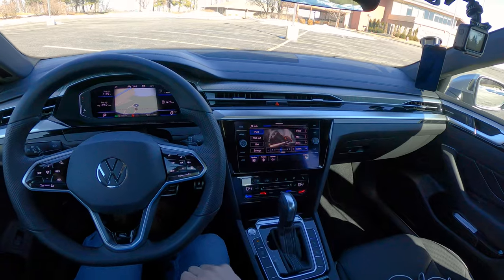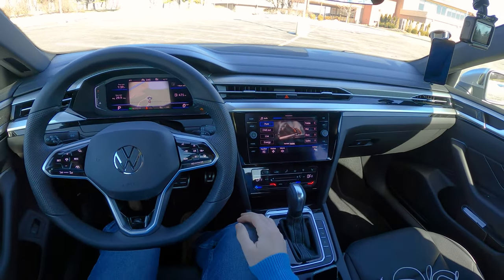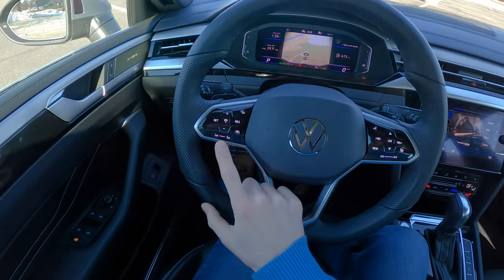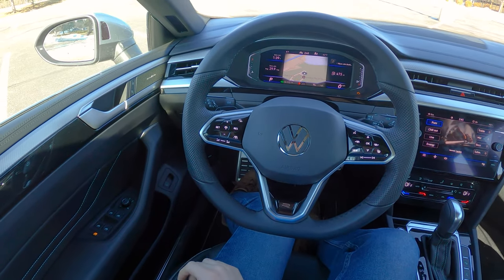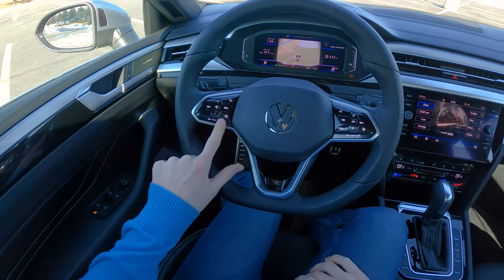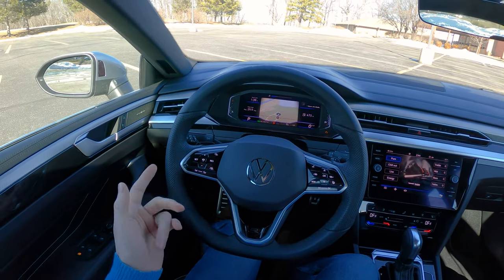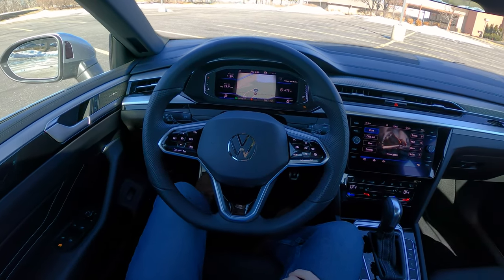Audio controls in the Arteon. You've got a nice volume knob right here. It's got good clicks, easy enough to grab. You also have haptic volume controls here on the left side of the steering wheel. So you can either press and click, or you can sort of slide down, slide up. Not my favorite volume control in the world, but it's not too bad.